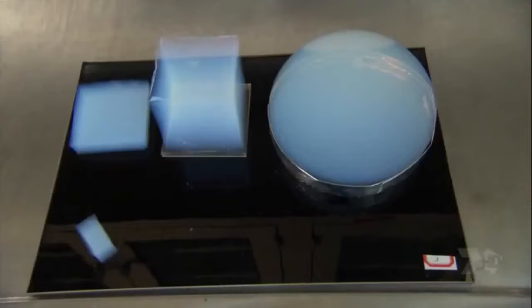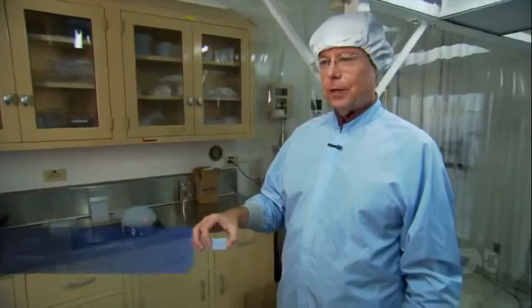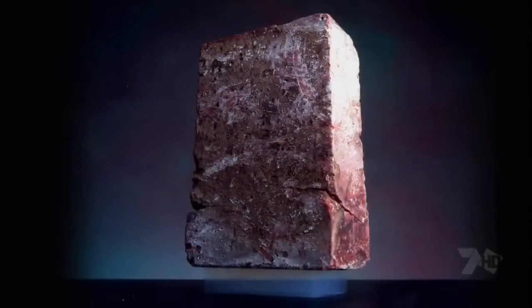Aerogel is key to Stardust. It's our dust collector. It has such unique characteristics, the lightest weight material in the world. This is a piece of aerogel. It's about the same size and dimensions as those used for the Stardust mission. It's 99% air and about 1% silicon dioxide. Almost totally air, yet unbelievably strong.